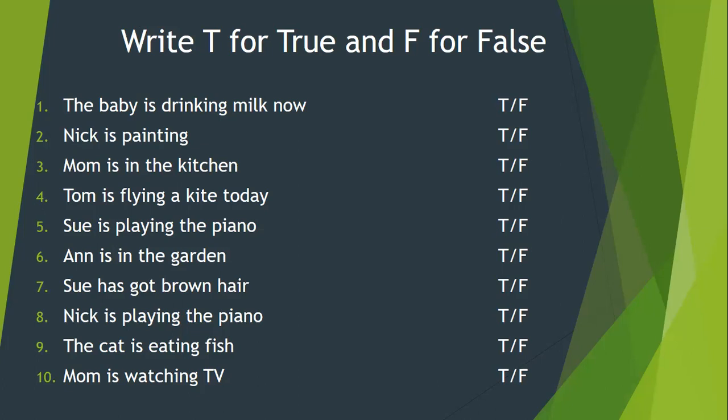2. Which girl is Sue? Has Sue got black hair? No, she hasn't. She's got brown hair. Is she wearing a dress? Yes, she is. And a red hat.